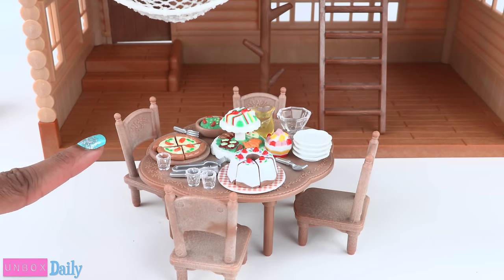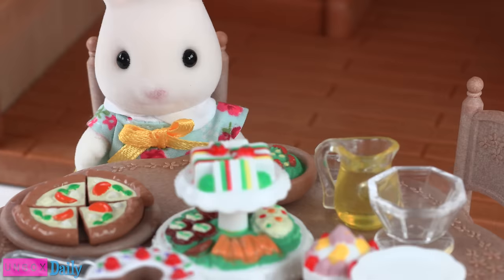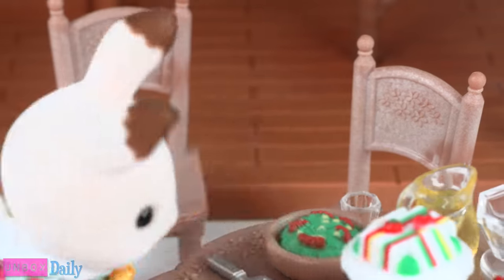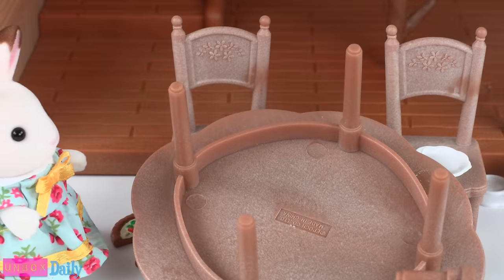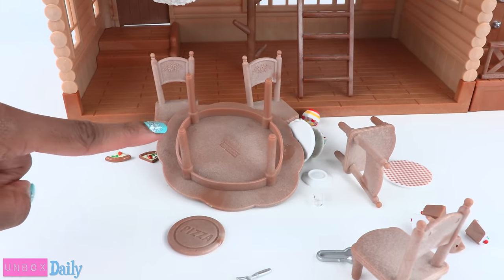Good thing it comes with this party set, so they have somewhere to sit and have a little snack. That was good. Great. Now I have all of this mess to clean up.